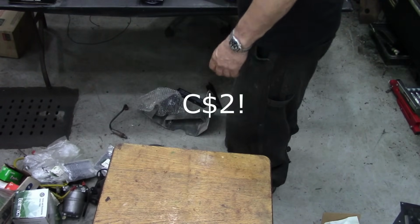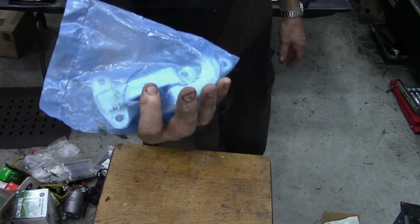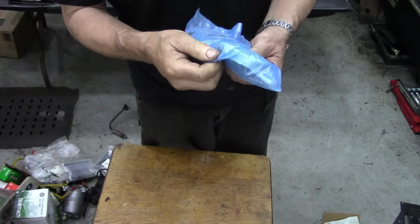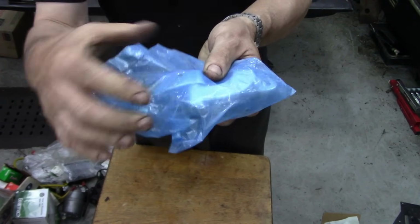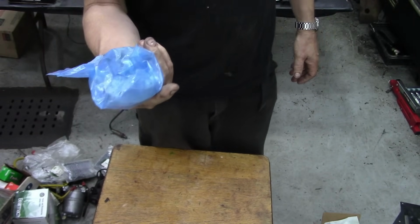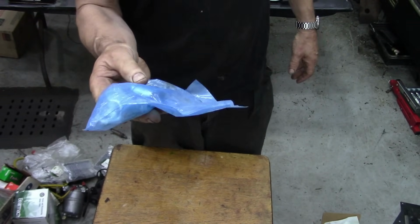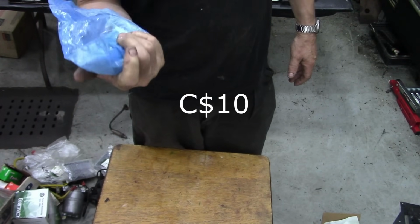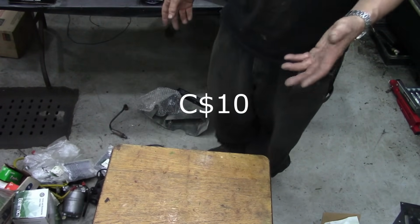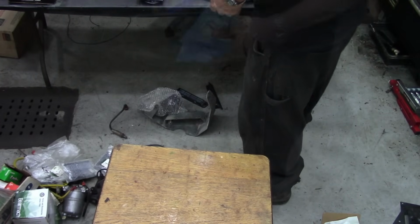Top hinge, blue bag, Brit part. It's the later type, which is a fixed pin. It hasn't got the nut and bolt on, so these are fixed. These are a lot better. I don't know, $10, brand new, never been out the bag. And of course, if it's in Canada, it's pretty good for you because the shipping's pretty cheap locally.